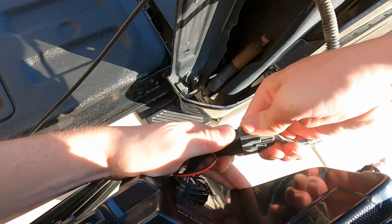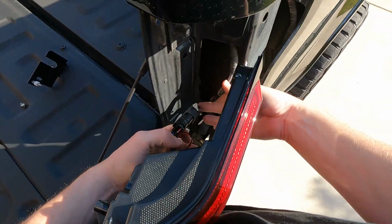They messed up my clips when they stole my taillights. I love that. I love that for me.